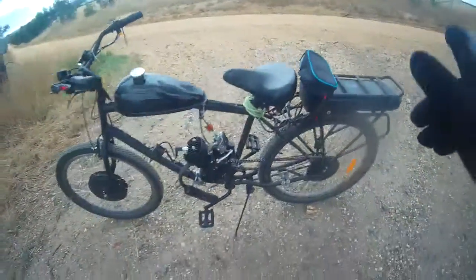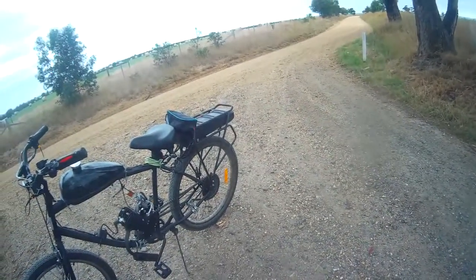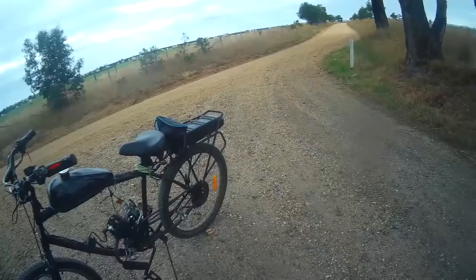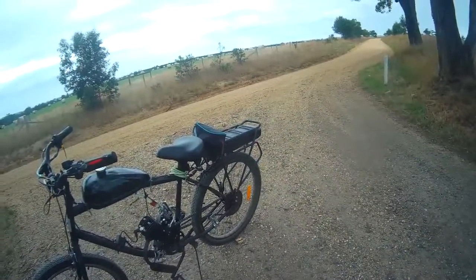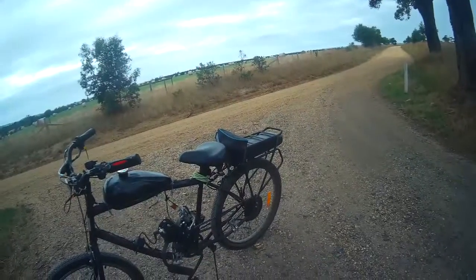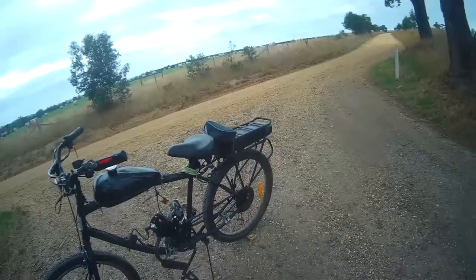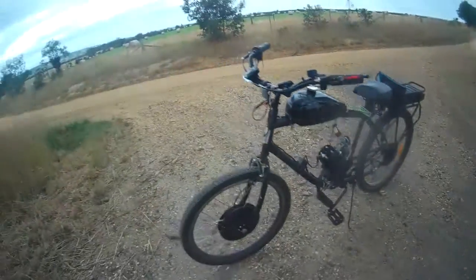Because this is the first time I've used a single rag joint, I'm not sure how reliable that's going to be. Hopefully it just doesn't bend the crap out of my spokes, because that will just pee me off, to be honest. The motor sounds like it's running great. It's not bogging like it was, and I think that is because I changed the needle in the carb.